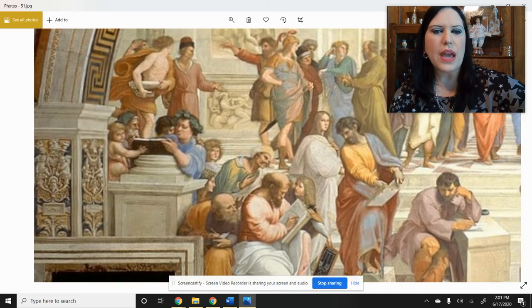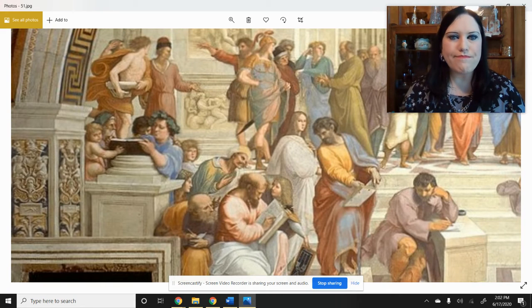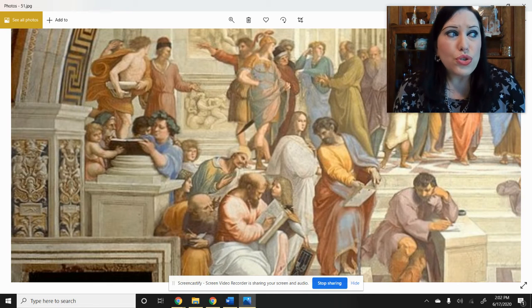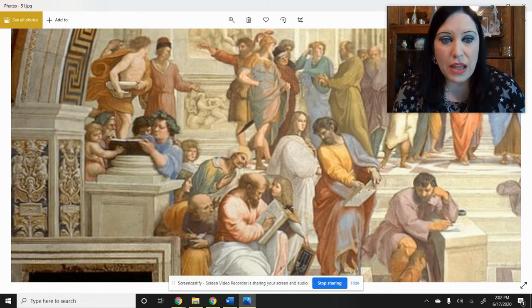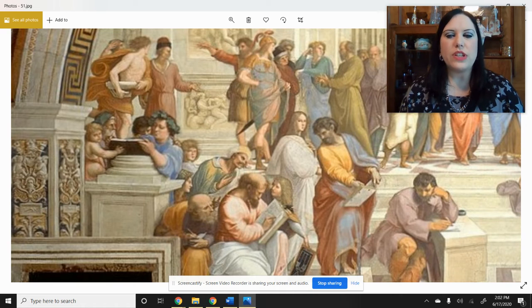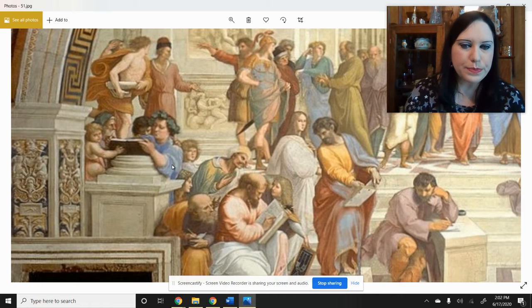As we move this way, and y'all, I don't know who every single person is in this painting. There's lists. If you want to know who all these people are, Google it. Just Google who are all the people in the painting School of Athens, and you'll find it. It's everywhere. I don't know right off the top of my head, but these are the people that I teach in pre-AP.